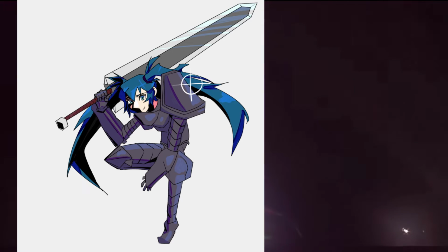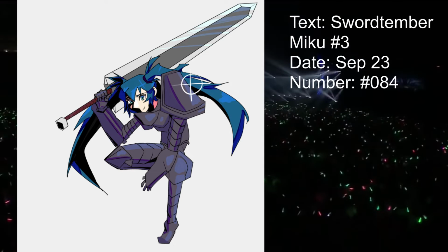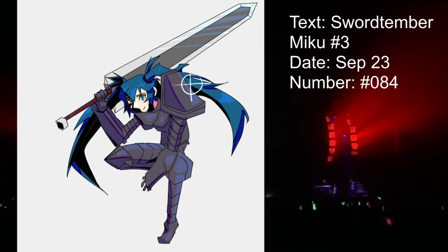This is a spin on Guts, September Miku number 3. Hair color is a lot darker. It's a lot bolder with the shading. I tried to go for a specific style of shading. The head, I feel like there's a bit of wonkiness in the proportions, but overall, I feel like this did a very good job.